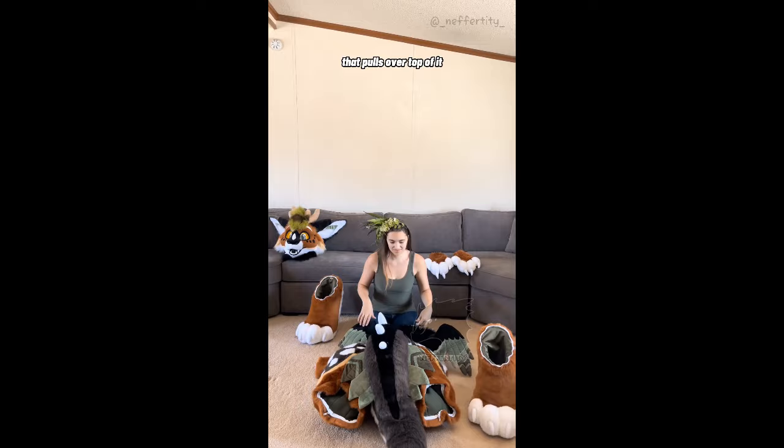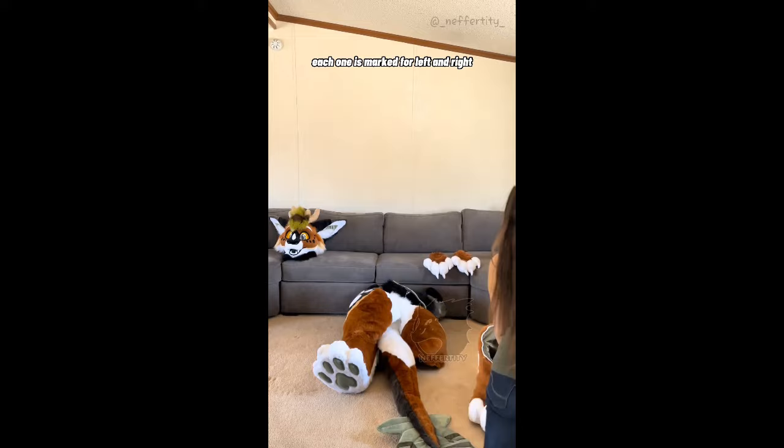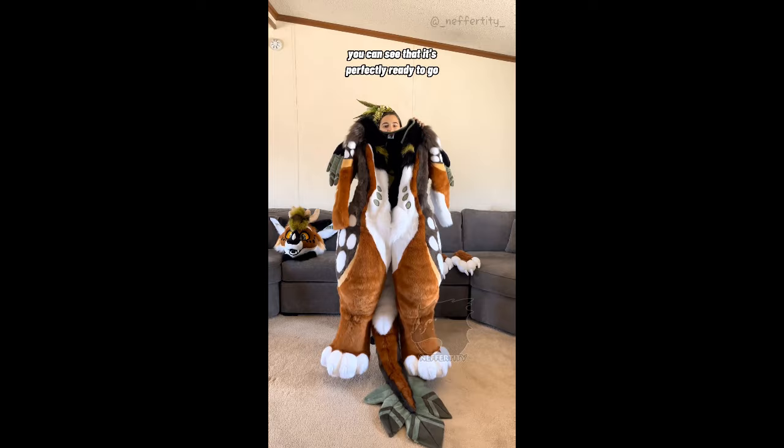The feet also zip onto the body. Each one is marked for left and right accordingly. And once they are all zipped onto this body, you can see that it's perfectly ready to go. Kind of neat seeing it all together like that, isn't it?